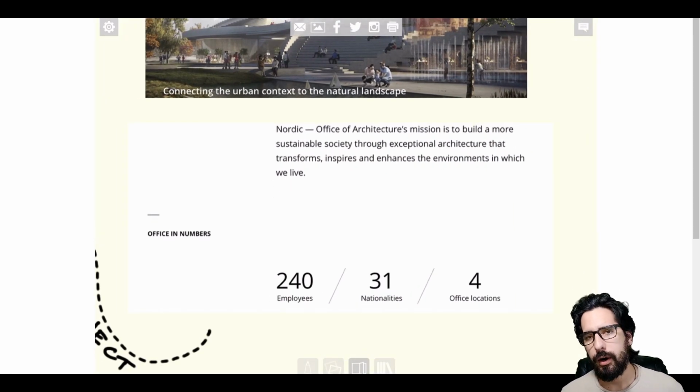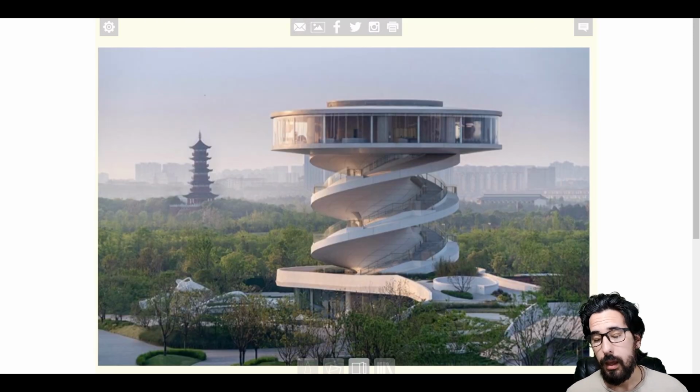Nordic Office of Architecture's goal, as mentioned on their website, is to build a sustainable society through exceptional architecture that transforms, inspires, and enhances the environments in which we live. And I believe that this project definitely does that. Now, the project looks really interesting, but what exactly is it?